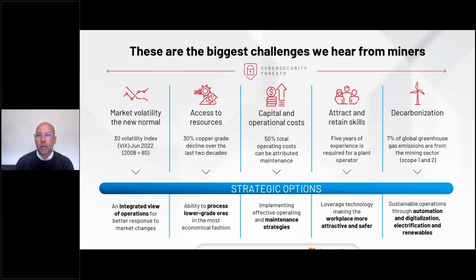The next bit was around the access to resources, like I said. I mean, a 30% copper grade decline over the last 2 decades, right? So we need to be smart in terms of how we mine that lower grade copper to still give us the same return on investment. The capital and operational cost has gone up significantly, and that has a lot to do with not just the cost of labor, but also getting to those remote operations, getting the operation built, and getting the equipment to the operation. Those aspects all have a great impact on the cost of the operation itself. And then we need to understand how we can help you optimize those assets and that operational cost.